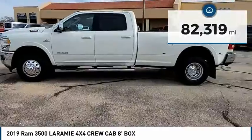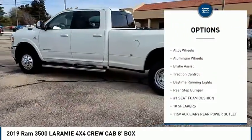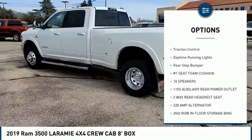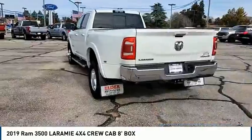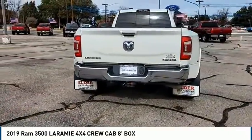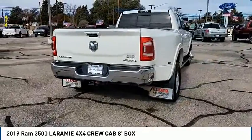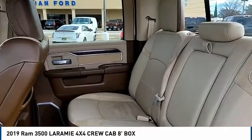Here are some of this vehicle's great options: four-wheel drive, tow hitch, electronic stability control, heated mirrors, alloy wheels, aluminum wheels, brake assist, traction control, daytime running lights, rear step bumper. If affordable style and reliability are what you're looking for, this vehicle couldn't be more perfect. Drive it today.